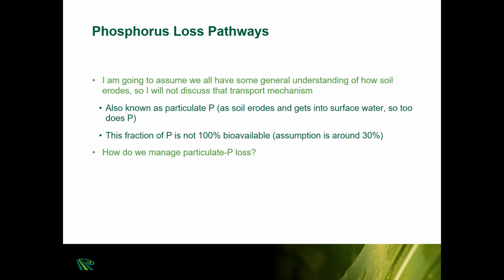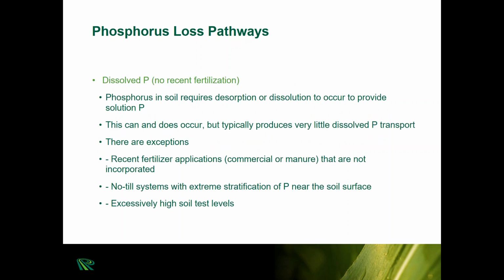Now, are we concerned about sediment transport from an agronomic perspective? The answer is yes, because if we continue to have sediment transport, that means we're losing topsoil, we're losing productive soil that's got organic material. That's not the best case scenario. We would like to manage our production system to mitigate the risk of sediment transport, which is going to transport that particulate P fraction.